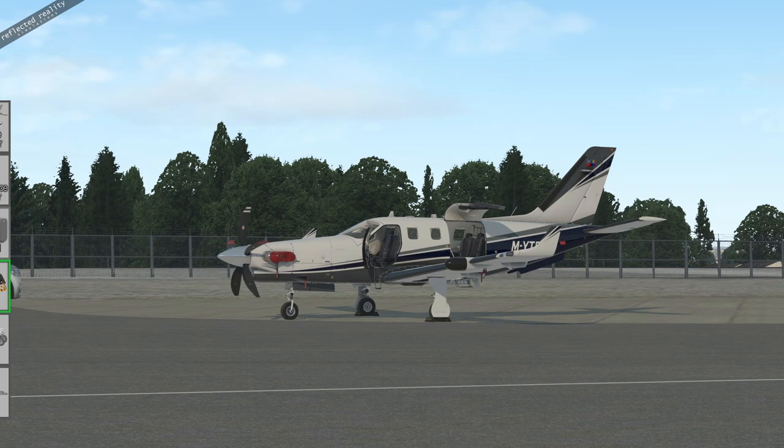What we're going to do is fly the aircraft from Biggin Hill in the southeast of England up towards Enniskillen in Northern Ireland. And if we've got some time at the end of the stream as well, we'll do some general aviation flying as well. Just a little bit of fun, maybe for half an hour or so on the end.